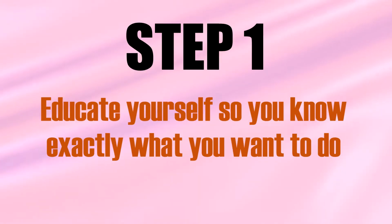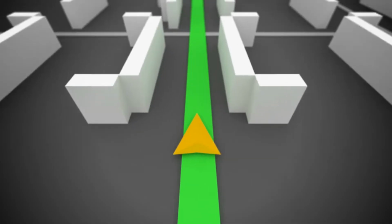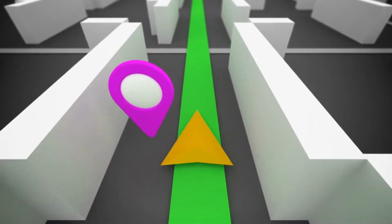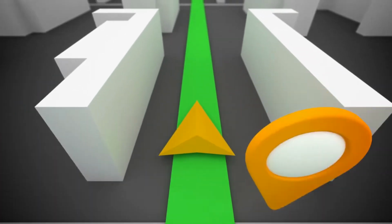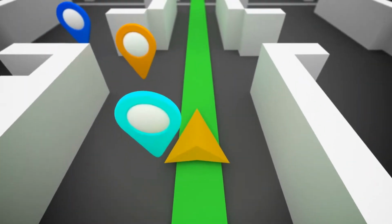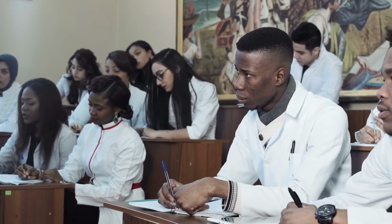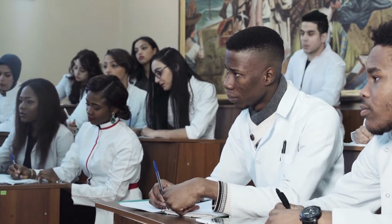Step 1. Educate yourself so you know exactly what you want to do. We often believe that the route is overly intricate and tough to navigate. However, our lack of activity or movement is due to the fact that we have yet to decide what we want to do. So the first thing you should do is get a general education so you can figure out what you want to do with your life.